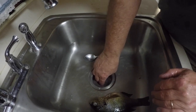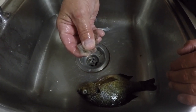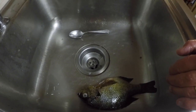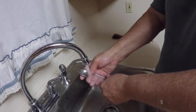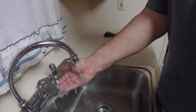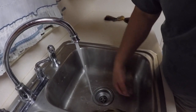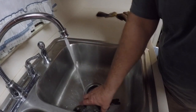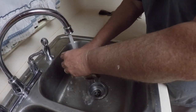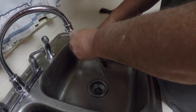Okay, so right here we have all of our scales, or at least 95% of them. We're going to put those in the garbage. And if you have a house with a good working drain with a garbage disposal, most of these should be taken care of by the garbage disposal.